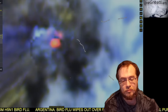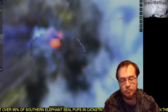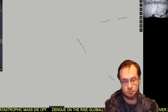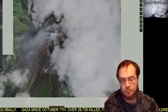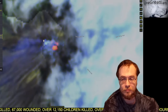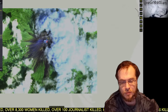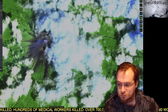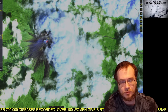Well, we can't see any lava using normal visuals. We can still see the volcano for what it is underneath all that smoke and steam ejecta. The volcano's happening. This is Mayon in the Philippines. I'm not going in alphabetical order. They just happen to be on my list in some alphabetical order.